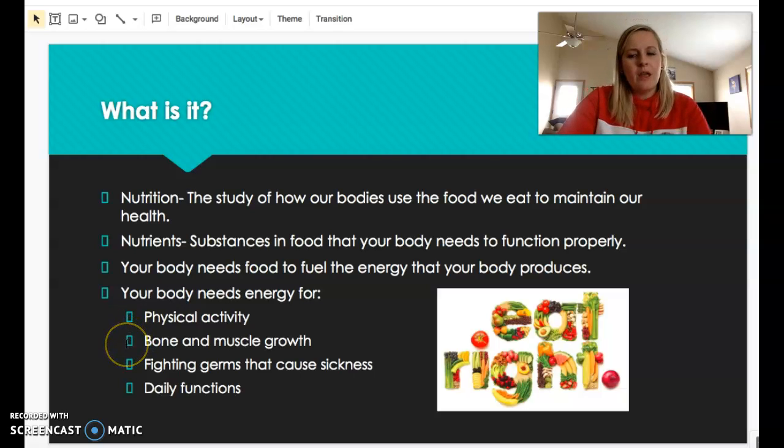Bone and muscle growth. This is incredibly important at your age because of puberty. Okay, your bones are growing, your muscles are growing at a very, very rapid pace right now in your life. So we need to make sure that you are having enough energy for all of those changes that are occurring.